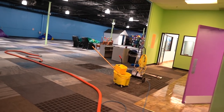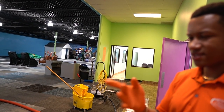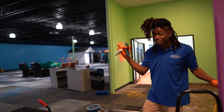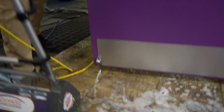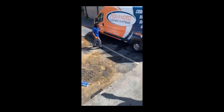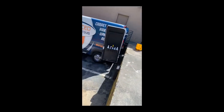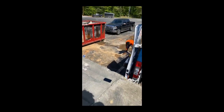Dang, my hand's sticky. I should have never touched that stuff. Put this with my phone in my hand. Look how I caught it. Come on, stop playing. Let me get this angle. I need this angle. I don't remember stretching it. I've been cleaning carpet.